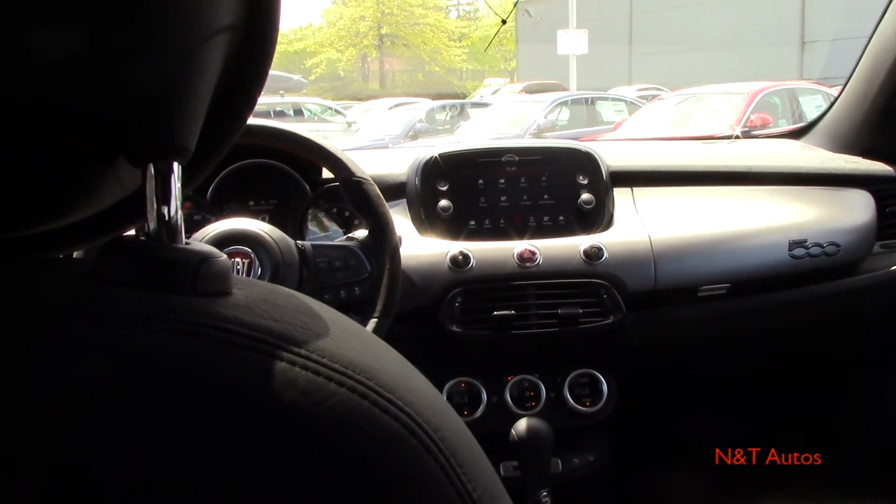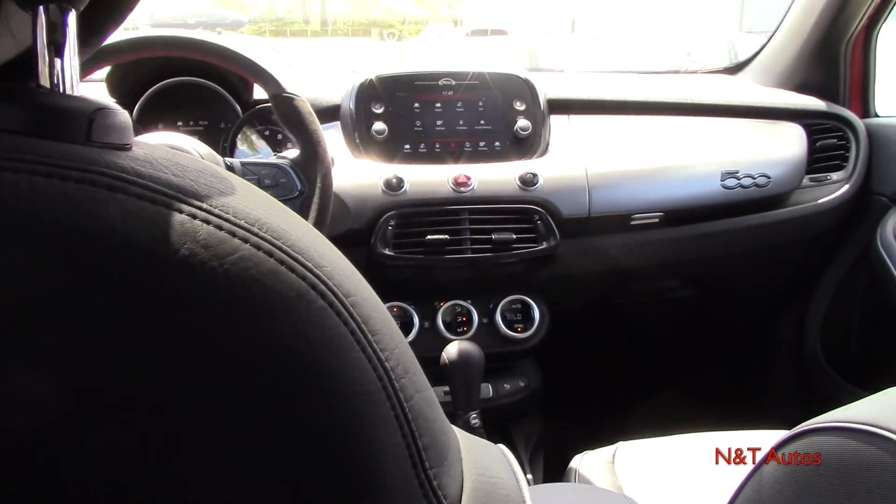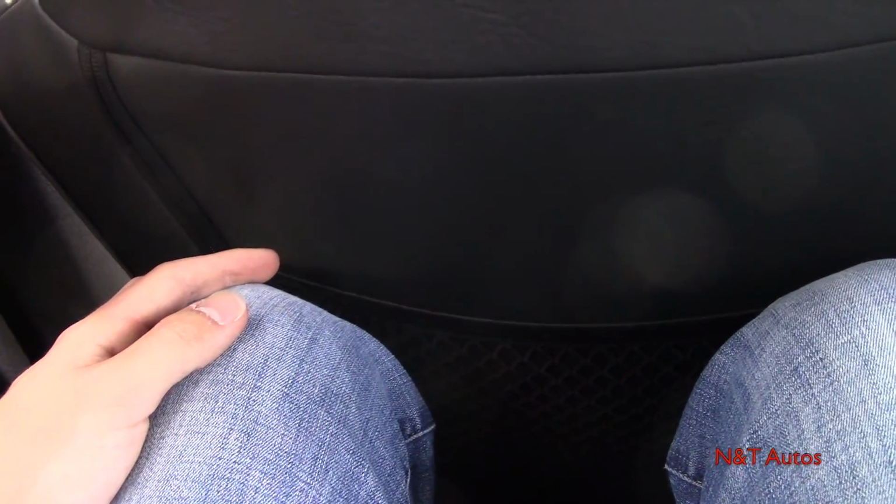So immediately getting back in the rear seats, you definitely have a very upright seating position, so you can really tell that you are in an SUV. So not a whole lot of legroom. I wouldn't necessarily call it a big vehicle, but I wouldn't call it a tiny one. My knees just grazed the back of the seat, and again, I am 5'10", so just keep that in mind if you're a little bit taller.